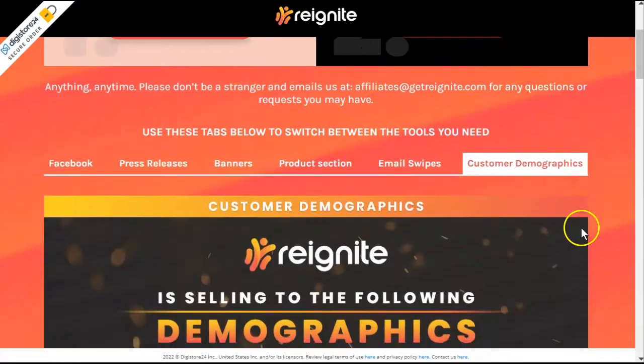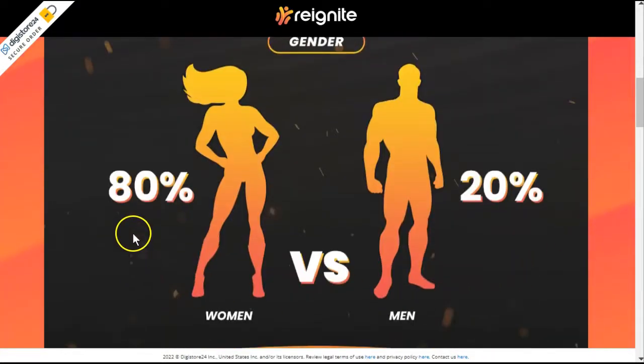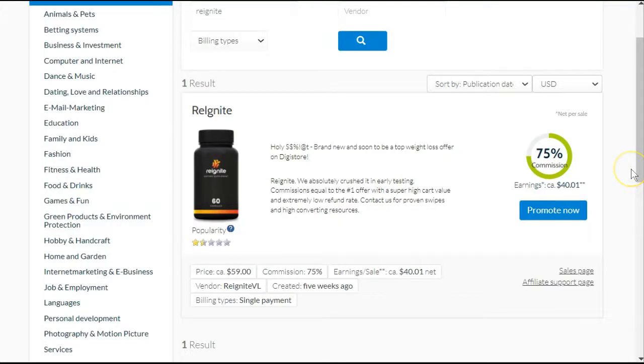Reignite also has a JV or affiliate page where they give you Facebook ads, banners, email swipes, and even customer demographics. This is also great to look at because it tells you who it targets so that you can adjust your promotion accordingly. Reignite is in the fitness and health niche, and I showed you the sub-niche of dietary supplements. The affiliate commission for Reignite is 75%, with the average sale of $59. The average affiliate commission earnings per sale is $40.